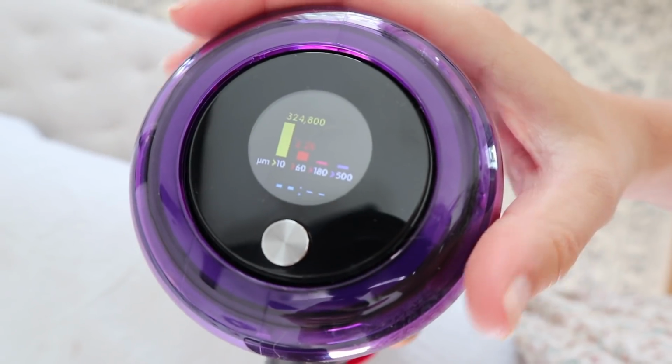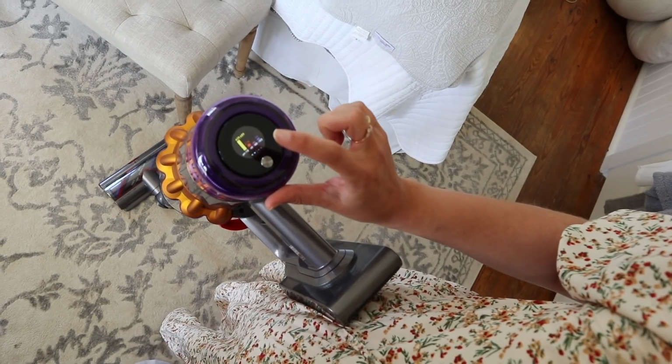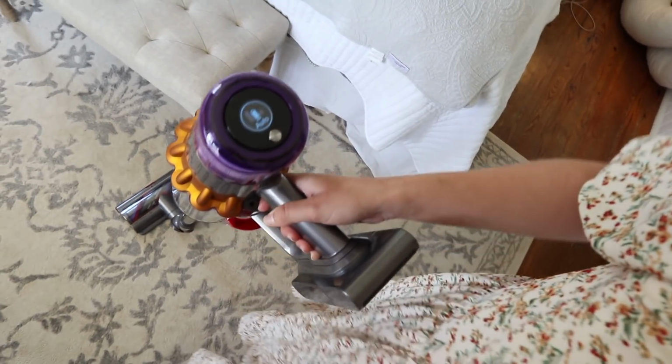It also shows exactly what's been sucked up, displaying real-time scientific proof of your deep clean. So that's also another really cool feature. So I'm gonna have it just on auto mode, and I'm gonna vacuum our bedroom carpet.